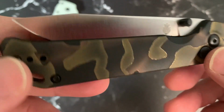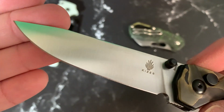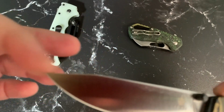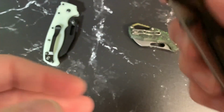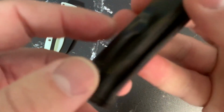The Begleader is a familiar design for a lot of knife people at this point. It's been around for a few years. This one has a little bit of a clip at the end. There are other versions that are more like a drop point, and Tanto versions. So there are different blade profiles that are all under the Begleader line. Pretty comfortable. A little bit of a hot spot from this clip.